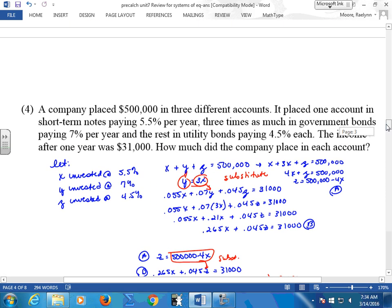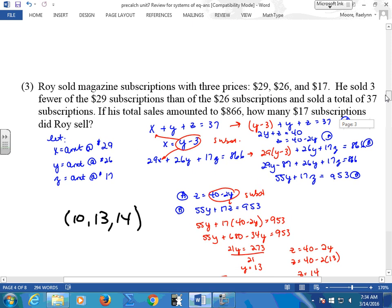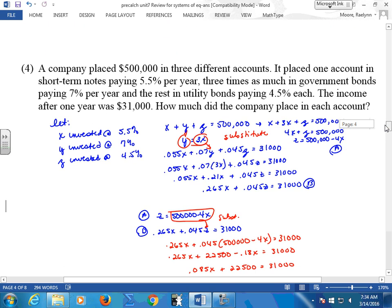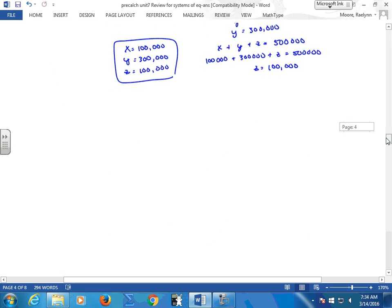And even in these, if you're buying short-term notes, you're buying bonds, how much did they place into each account? They could place things with decimals in it. They could put in $3,000.22. So be careful of those. In these guys, with your magazine subscriptions, you have to get whole numbers on these. So how many did they sell? Those have to be whole numbers. Monies can be your investments. You can put any amount of money you like in them. But number of magazine subscriptions, number of tickets, they have to be whole numbers.